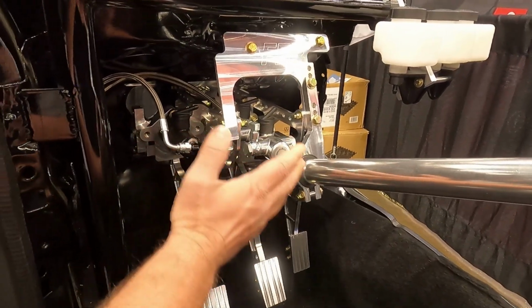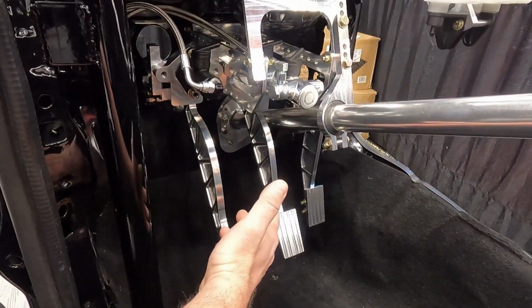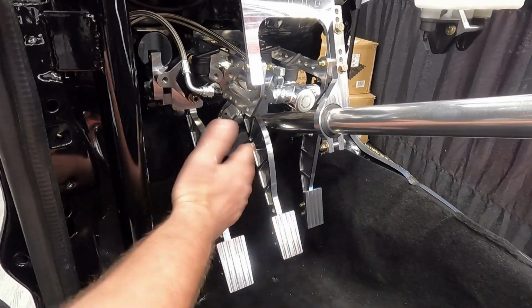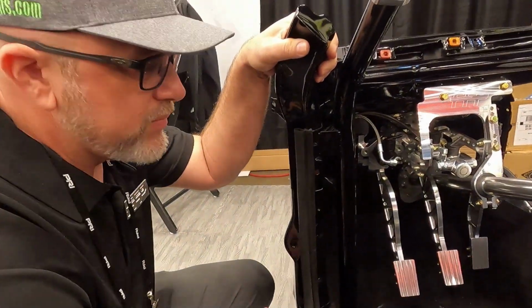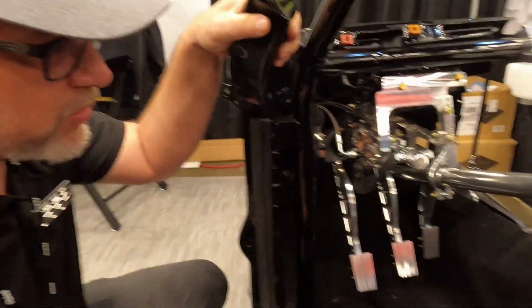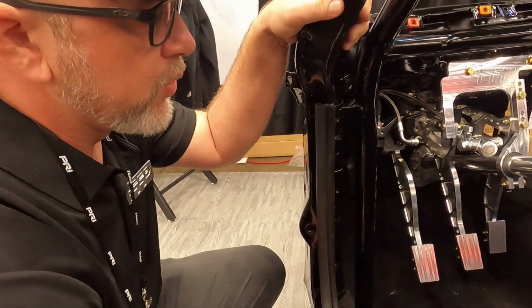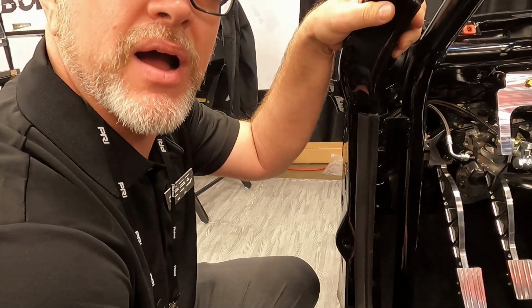It's modular, so let's just say one year you start out with your brake and throttle. Next year you go to a T56, you want a third pedal. It's just bolt on, you order that kit. You don't even have to have three pedals. You've got two pedal assemblies. That's right, brake and throttle, and you can just add the clutch on. You can do drive-by-wire. We're going to have some Camaro stuff coming out next year. It's endless. We're going to keep rocking and rolling.